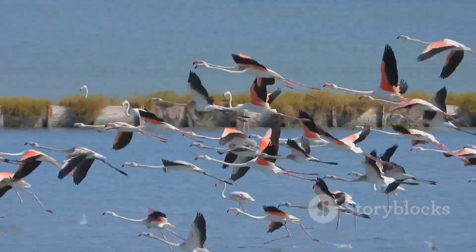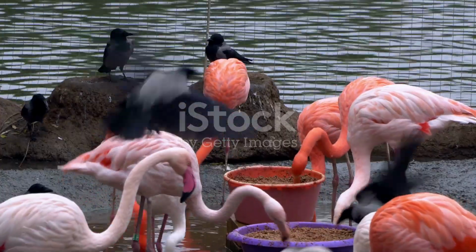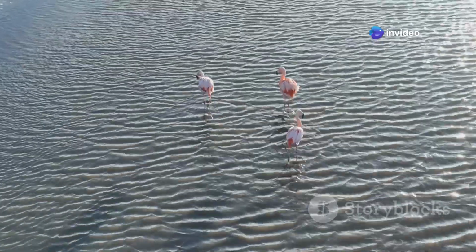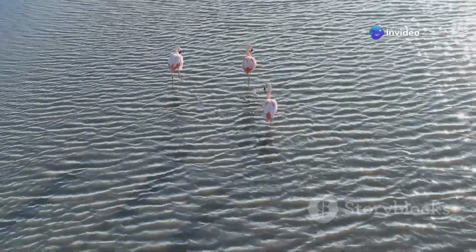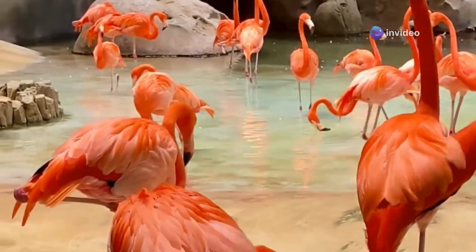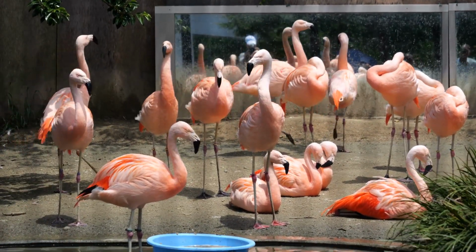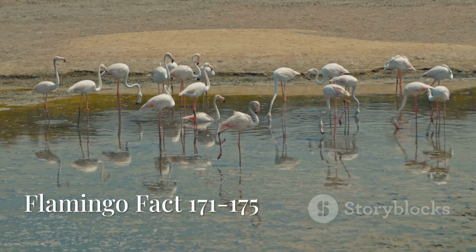They flap their wings aggressively when they feel threatened. Some flamingos have been seen eating small fish. Flamingos can survive in oxygen-poor waters where most birds cannot. They can drink fresh or salt water, unlike most birds. Some flamingos have been observed helping injured flock members.